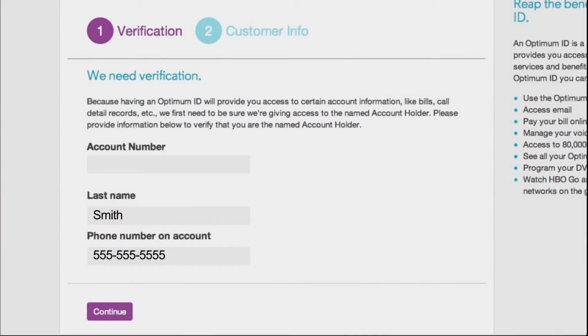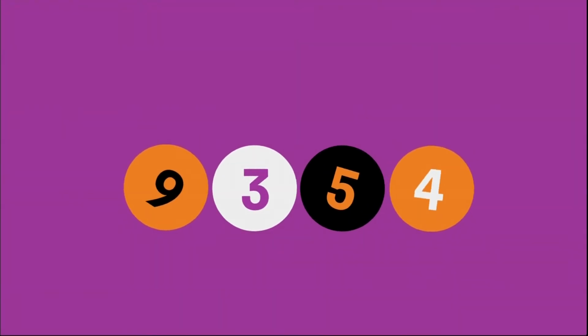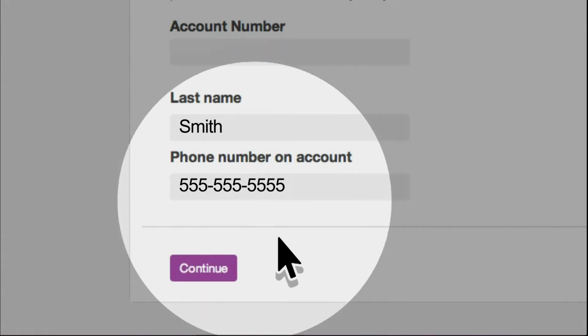Now go ahead and enter your account number. If the field is full even before you finish entering your account number, you can just leave out those extra digits. They also make great lucky numbers. Once you've filled out the information, click Continue.